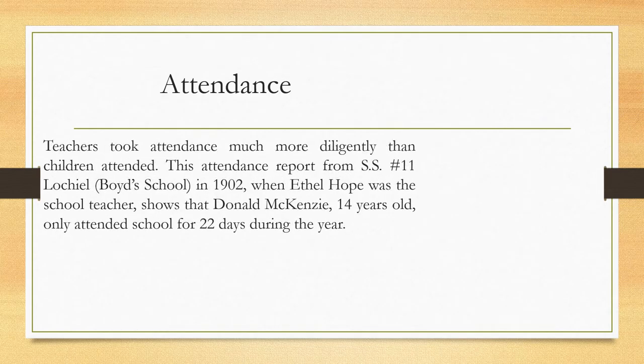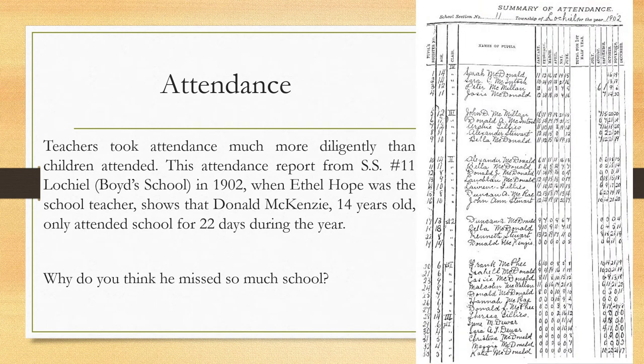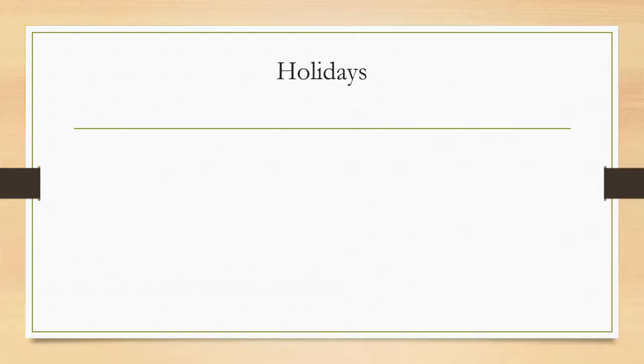Attendance. Teachers took attendance much more diligently than children attended. This attendance record from SS number 11 Lochiel in 1902, when Ethel Hope was the school teacher, shows that Donald Mackenzie, 14 years old, only attended school for 22 days during the year. Why do you think he missed so much?